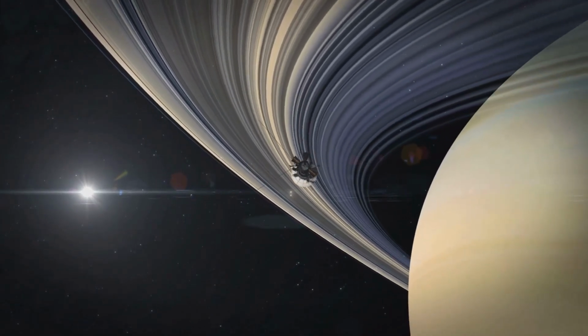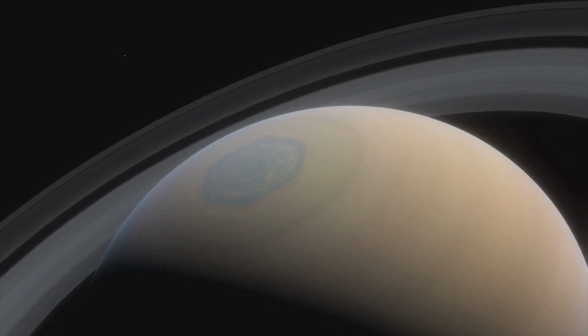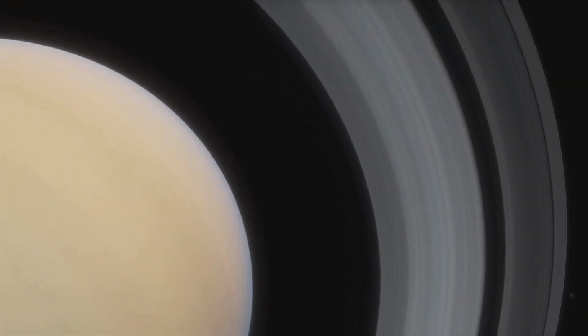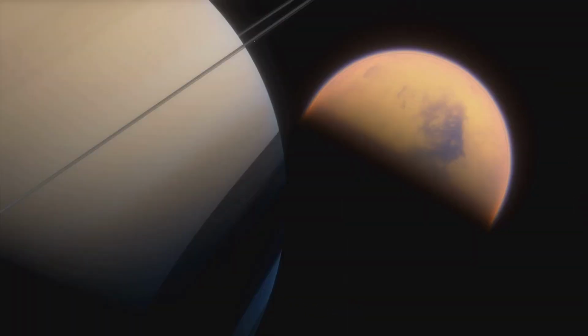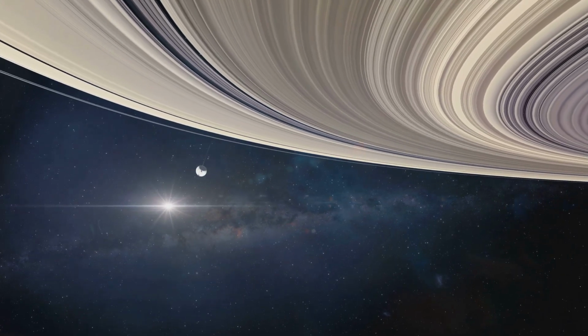Saturn, the sixth planet from our Sun, reigns over this diverse family of moons. This gas giant, composed mostly of hydrogen and helium, is easily recognizable by its stunning ring system. These rings, made up of countless icy particles, stretch thousands of kilometers wide.